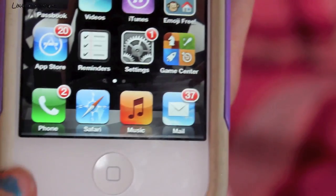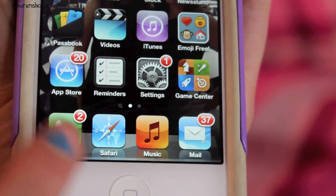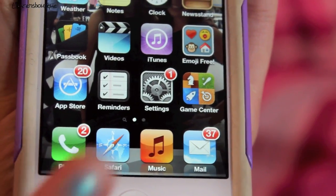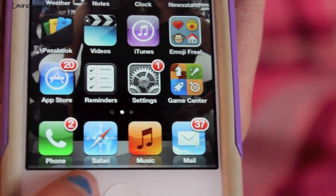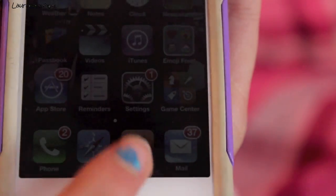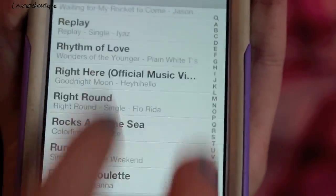Then down here on the bottom of my phone, I have these 4 things which I use a lot. I have Phone, which is phone, yeah. Safari, which is your internet. Music, which is my iPod. And I have Rihanna right here. Okay, I just have tons of songs here.